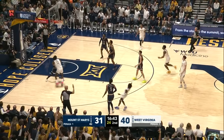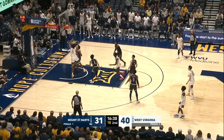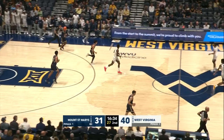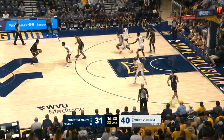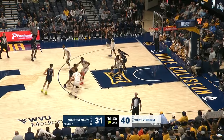Huff from deep. Too strong. Rebound Thomas. Spinning in. Look at the freshman go. Can't finish it, though. Just not high enough on the board. The move was great. 9-point West Virginia lead, 16:05 left in the ball game.